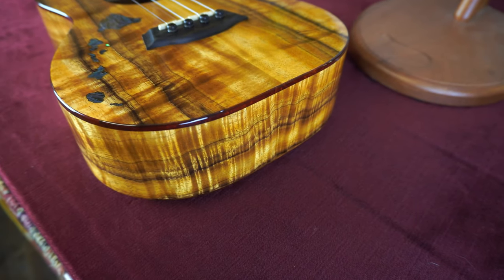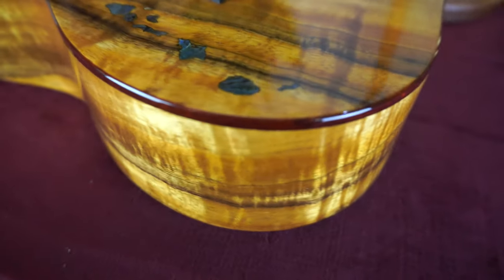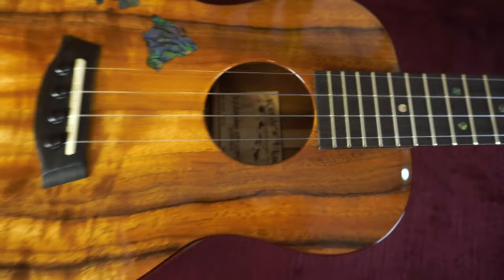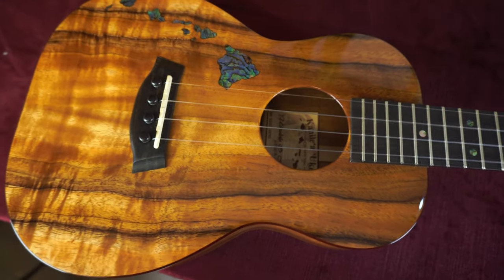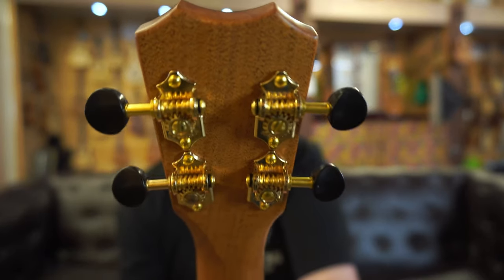You have front tortoiseshell binding on this model as well with abalone dots. I wish they came out better in the light on the camera. They don't. I'm going to have to do a different close-up for you. And then finally, really lovely touch, you have the abalone inlay on the headstock. And this model has gold open-back tuners.